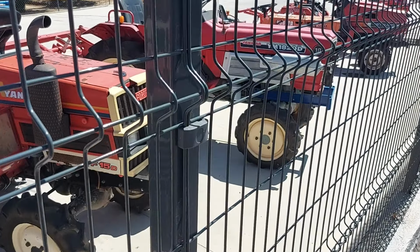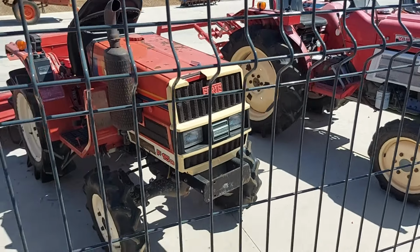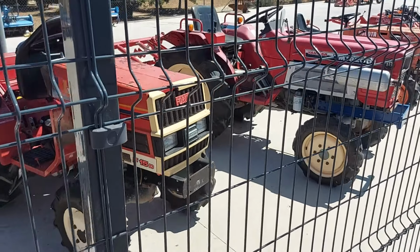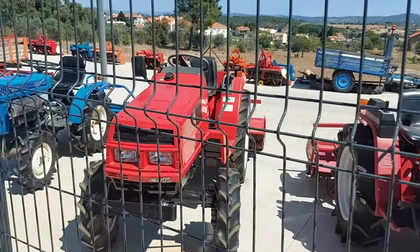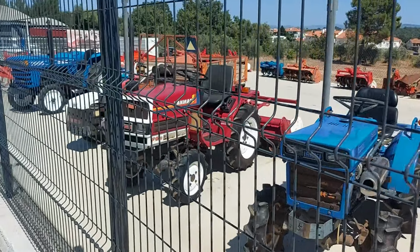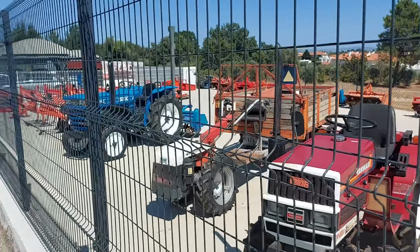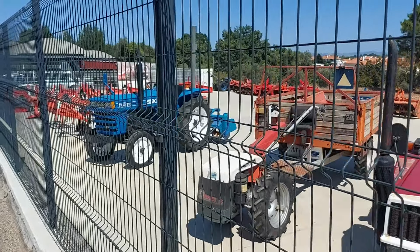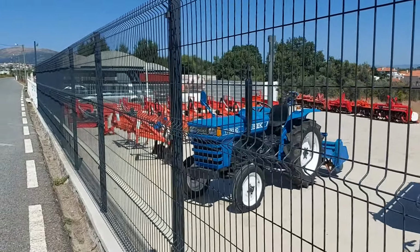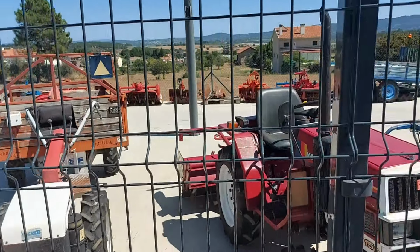Quite like the Yanmar. There's one here, and there's another one down the bottom that's a bit tidier. The Iseki at the end's probably too big, and it's only two-wheel drive. They do have quite a lot of equipment here as well, so we'll see if we can get a deal if we decide on one.